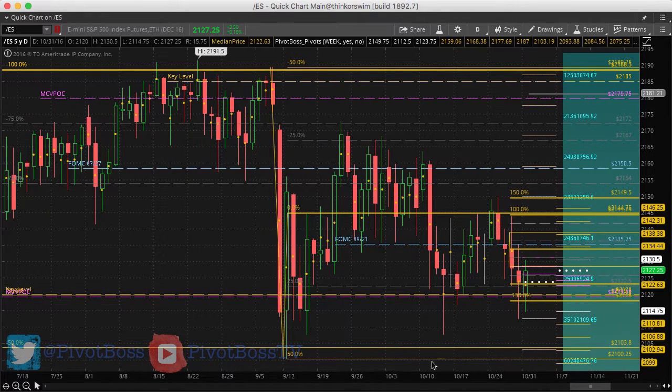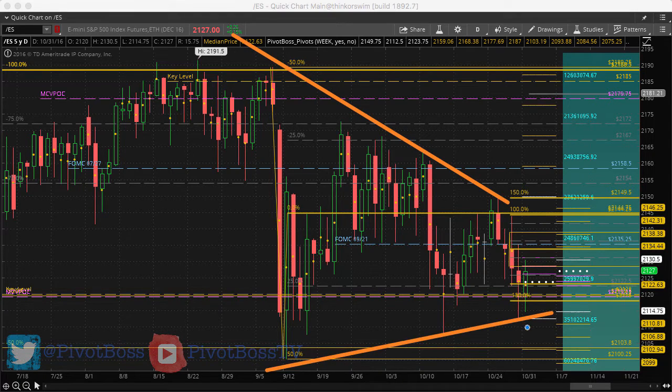Taking a look here at the ES in the daily time frame right now. Again, we're holding near the lower edge of the range. We've been coiling up significantly over time, and then Friday pre-market, what I mentioned was the bulls are going to try to hold the 2120 to 2122 zone.